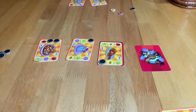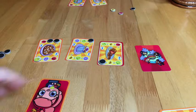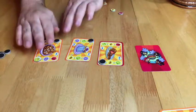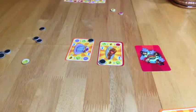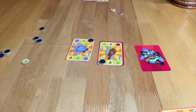Cheat. Guys are the worst. We're bad with colors. Yellow. Yeah, I won anyway. Boom. 6 points. 6 points. Cote won with 3 dishes. And that's Cooking Rumble.